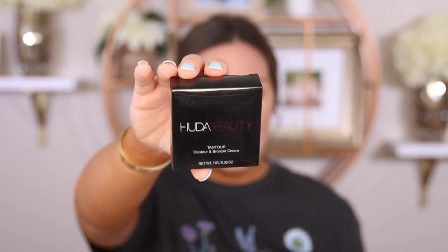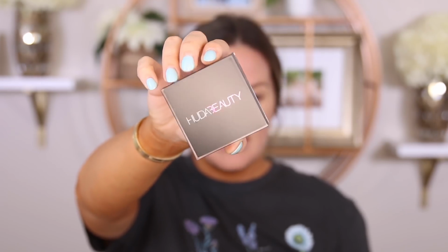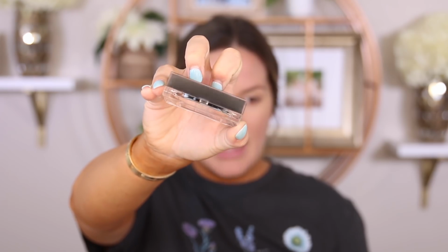Here is the outside packaging of it. Just says Huda Beauty. And then on the bottom, it does say if it's fair. Just a really nice, slim, compact, matte black. And then that's what it looks like. And you get 0.38 ounces. You get this little cap on the inside. It says Tan and Tone, which I would probably keep that.